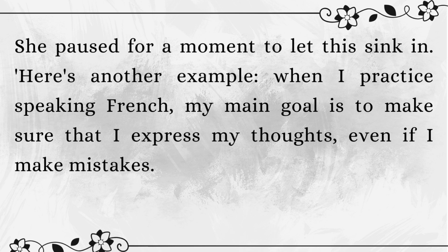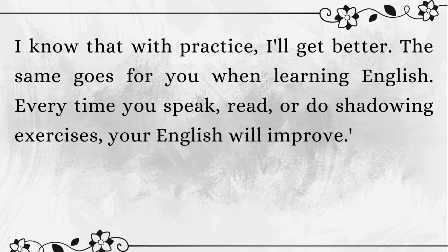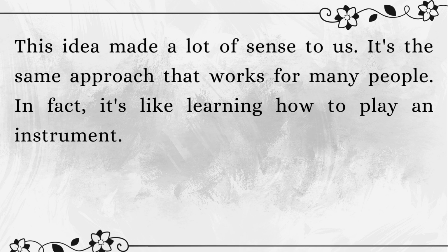Here's another example. When I practice speaking French, my main goal is to make sure that I express my thoughts, even if I make mistakes. I know that with practice, I'll get better. The same goes for you when learning English. Every time you speak, read, or do shadowing exercises, your English will improve. This idea made a lot of sense to us. It's the same approach that works for many people.